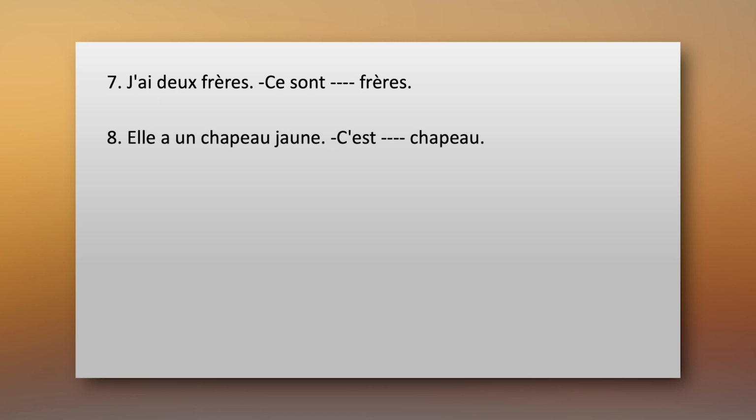Elle a un chapeau jaune means she has a yellow hat. In the previous lesson, we have done the colors. Jaune is yellow. Elle is the subject pronoun and un chapeau means masculine.